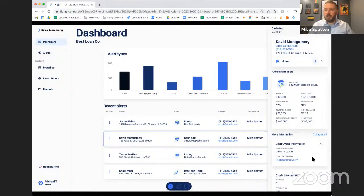So here you can see this is what we're delivering today when we're talking about a cash out. We're letting you know how much tappable equity is in that home, $42,000. We're letting you know how much revolving debt, so $20,000, so you can do a debt consolidation loan on this. It's an easy call to the customer, the borrower, to say, hey, I have your best interest at heart. Here, let me tell you what we can do. We can take that revolving debt, eliminate it and combine it into the equity of your home for a much lower interest rate. And so we let you see all of this: the current home value, the current loan amount, the current LTV, and then the debt. So that's how we're delivering the credit improvement alerts today.